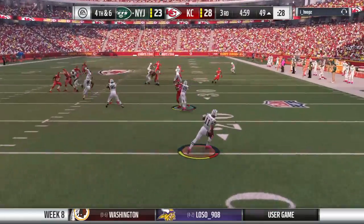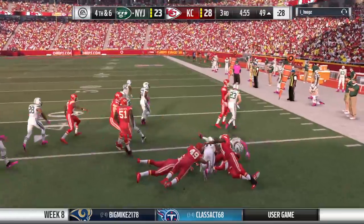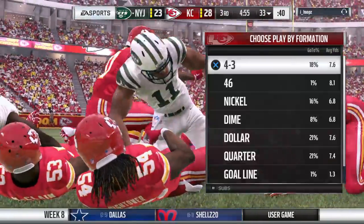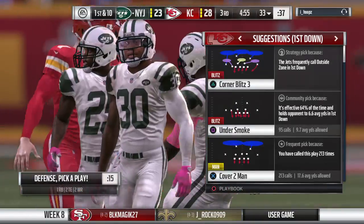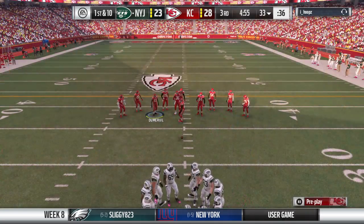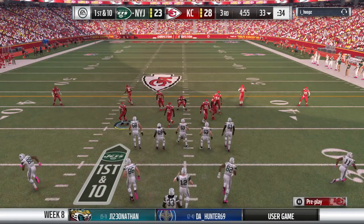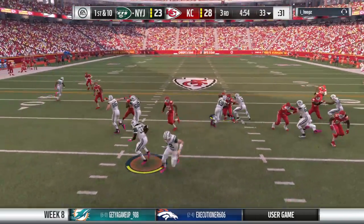He'll return it from the 6. A terrific return there. 27 yards all told. And the Jets take possession. Now we take a glance at the offense as they work their way back out for their first possession of the second half. They were able to get the stop defensively. Now a chance to turn that into points on the offensive end.